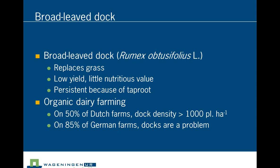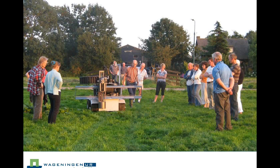Organic dairy farmers, however, don't like to use herbicides, and they have no other way to control this weed than basically go out by hand and use a little spade to dig it out and carry it away. That's unpleasant work. It takes a lot of time, and they don't have the time for that. So it's not surprising that in surveys, more than 50% of the organic farmers indicate that docks are a problem. And so we built a robot.